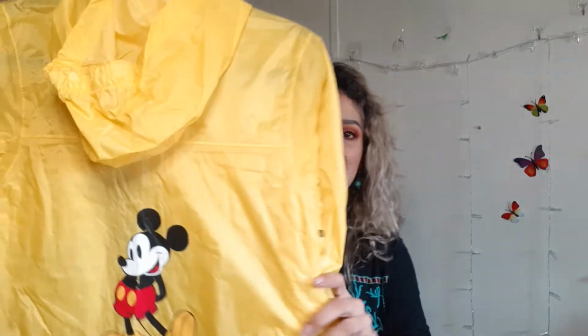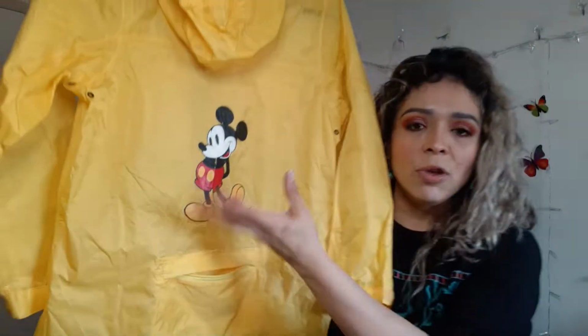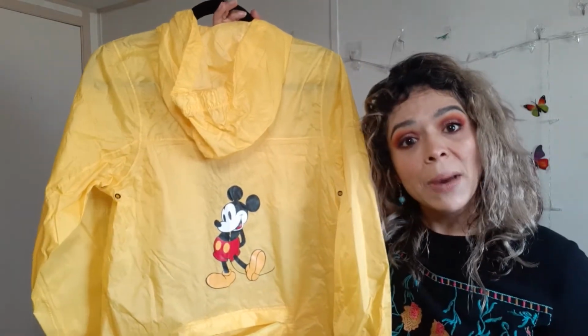So you can see that it's got Mickey Mouse. He does have a little bit of scuffing right in the middle, but I think if you fold it up, it'll fit in this pocket, and then you can just keep it in your backpack at school or in the car or something.